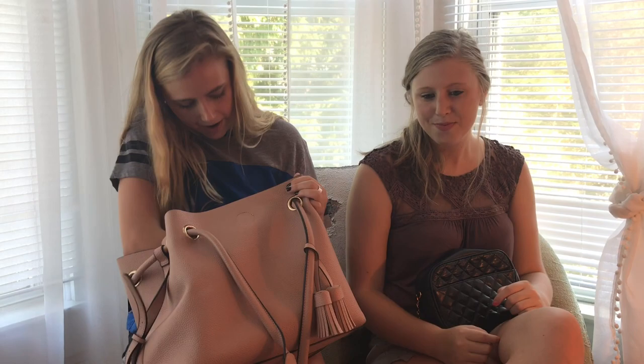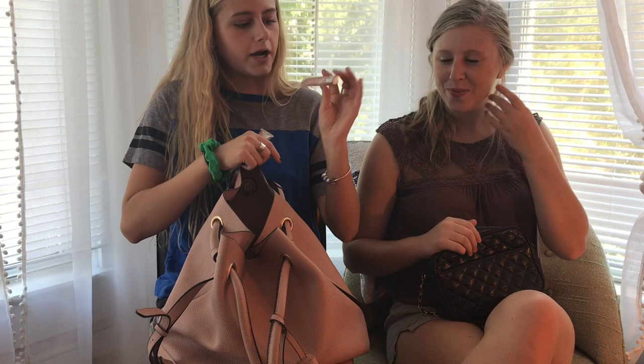Okay, let's see. I have a couple lip glosses. I honestly don't know what this one is because it's so faded, but I put it on right before I go to work. And then this is my everyday lip gloss that I put on right after I do my makeup. This one's from Express and it's really good. It's my go-to.